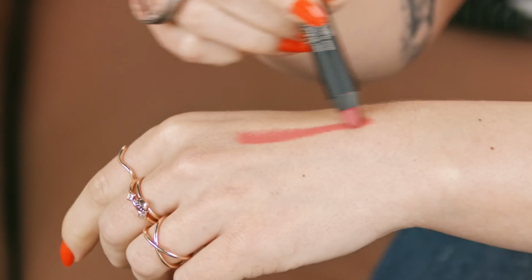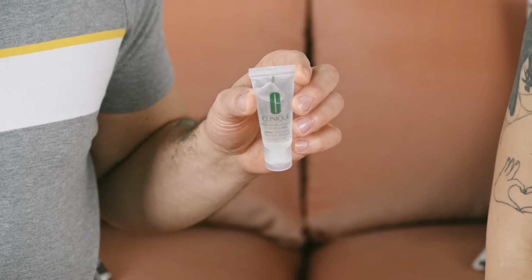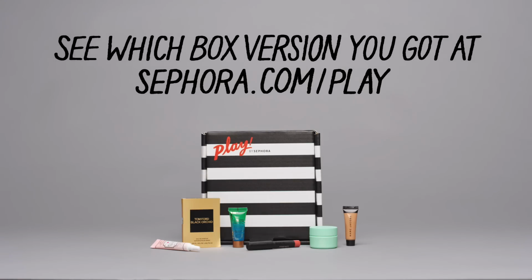September Play by Sephora box. And this month's theme is Next Gen Beauty. As you and I know, innovation is a huge trend right now. So we're going to talk you through some amazing beauty products that have hybrid abilities, amazing ingredient stories, and lots of benefits. And don't forget, guys, there are multiple versions of each box every month. So you're not going to be getting everything that you see here today. I think you guys know that by now. But you are going to be getting a great selection of products. So let's jump in.